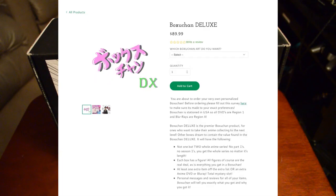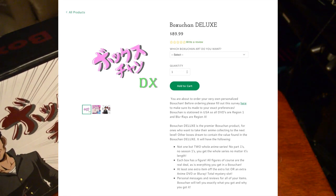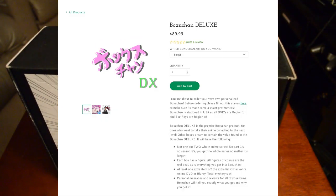And then you have the deluxe box, which is what this one is, I'm pretty sure, which is, well, it's deluxe. So you get not 1 full series, but 2 full series, no matter the length, within reason. Don't expect Dragon Ball Z or One Piece or something like that, but within reason, 2 complete series, as well as a guaranteed figure unless you request otherwise, plus a 4th additional item, which if you look at my Boxuchan playlist and you see some of my deluxe videos, you'll see that usually it would be 2 series plus a figure plus a manga. So yeah, that's pretty cool.